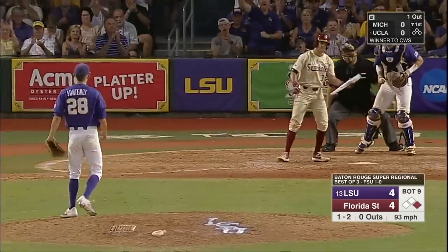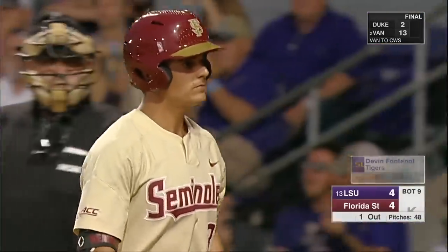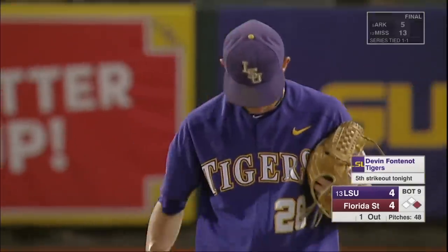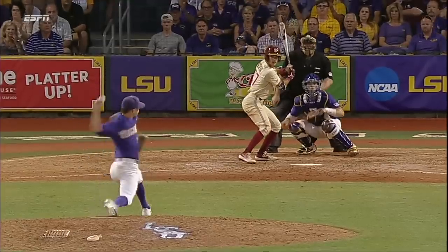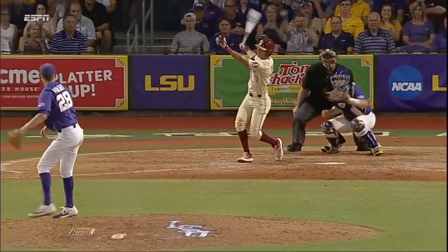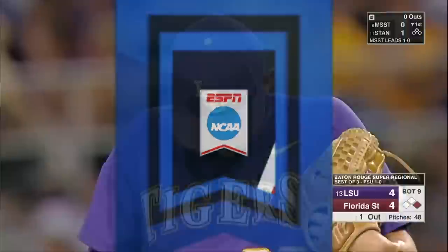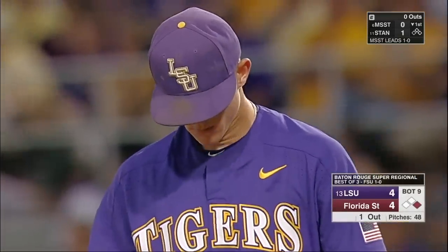Nelson fake going. Becker swings through it. Strikeout number 5 in relief for Fontenot. Love the location of the fastball. To go 0-2 breaking ball off the plate, and with Becker, who seemed to be having a hard time with velocity, having a hard time catching up. If it's fastball away, it's a little bit easier to get a piece of that bat to it. Instead, caught him with a fastball in. Big strikeout right there for Fontenot.